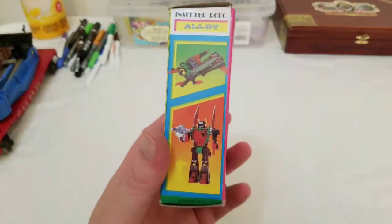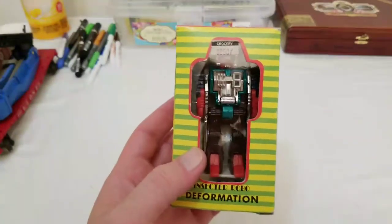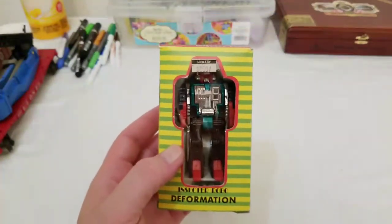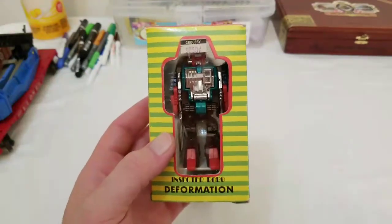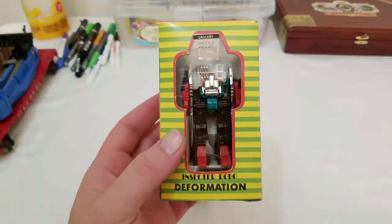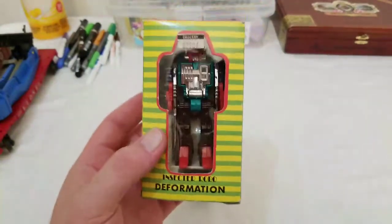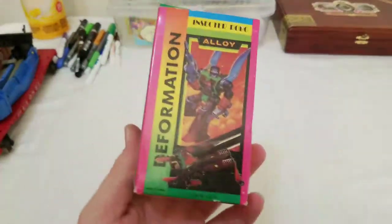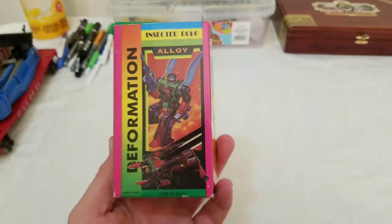And this is an example of what we would call a blatant knockoff. And these are harmless, really. These are harmless because if you go into the store and you're looking for a Transformer and you see Insector Robo Deformation, you're going to know that's not a Transformer. And if you buy him, you know what you're getting. You know you're getting a knockoff.